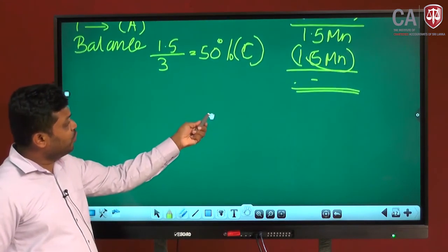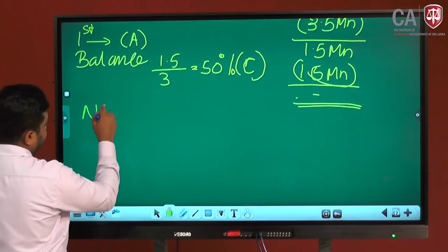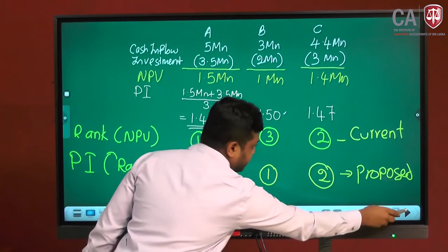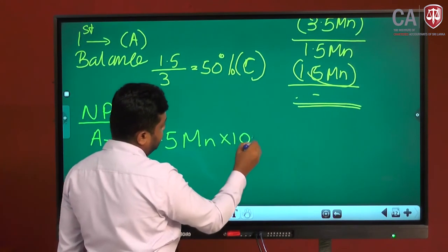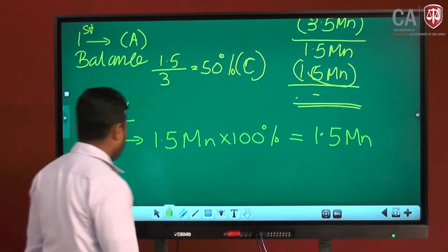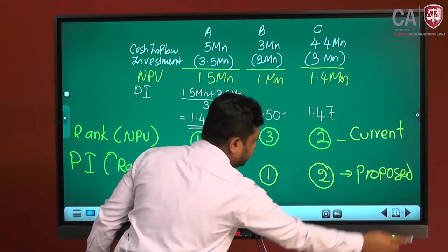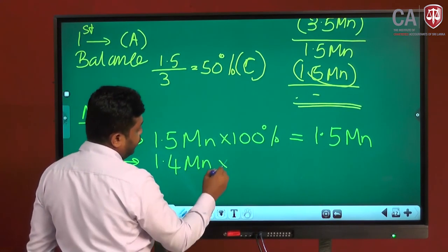Now calculate what is the NPV you will earn. What is the NPV? A, 100%. NPV is how much? If you go back and see, NPV is 1.5 million. Therefore, 1.5 million into 100%, that is 1.5 million. C is the second rank, 1.4 million is the NPV into 50% you will invest.